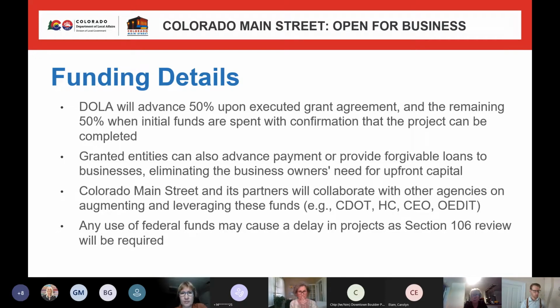So the one thing I do need to point out, and we're not really giving direction on whether or not you can use federal funds or not, but if the local grantee decides that they want to use federal funds such as ARPA, it could cause a delay in the projects because all of those will need a Section 106 review between our architect and History Colorado.